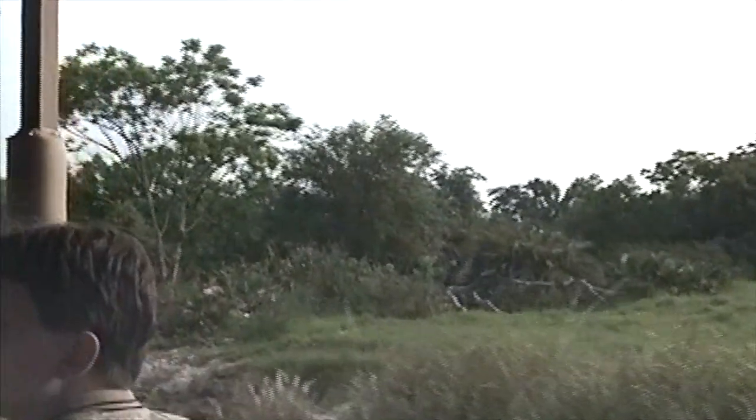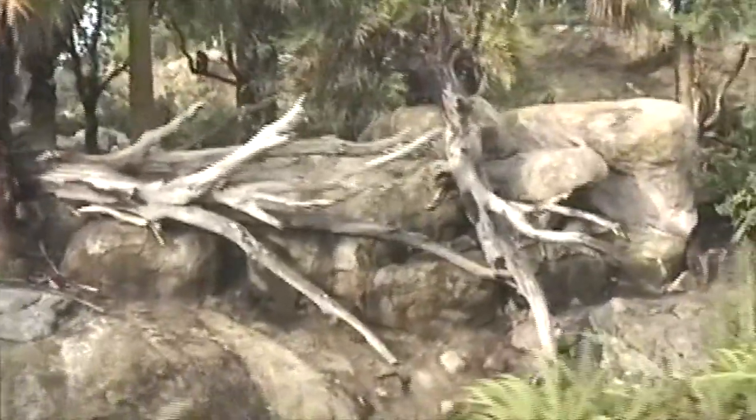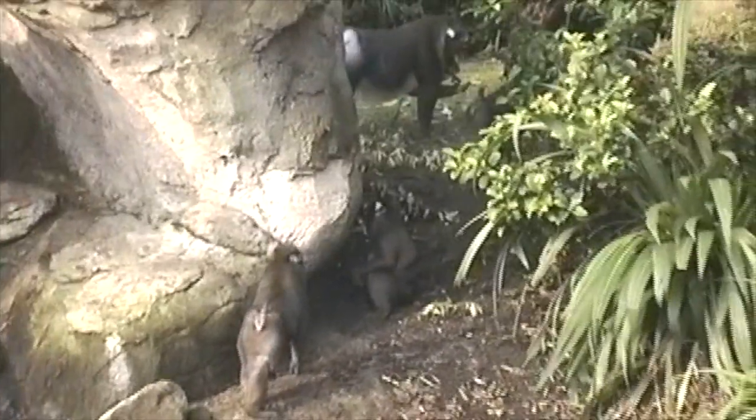Some mandrills here, if you can see them back through those trees, the down trees. Also down on the rock, the lower level of the rock there. There's the large male right there. He is huge. Very handsome gentleman. Also, elephant over to the right-hand side.